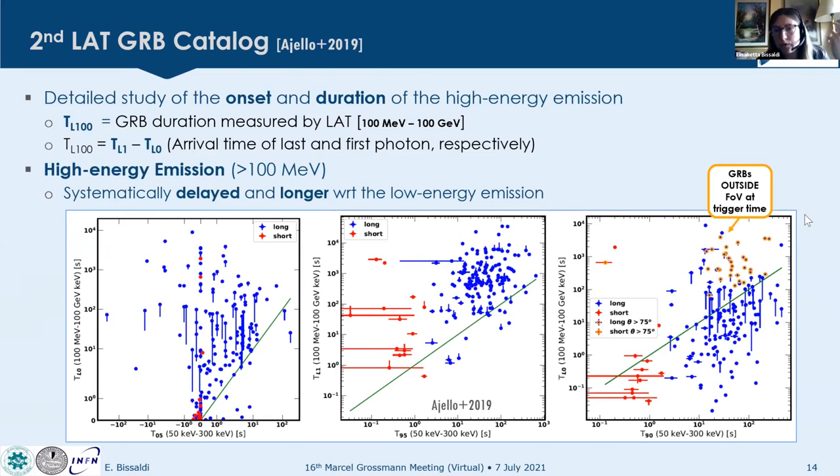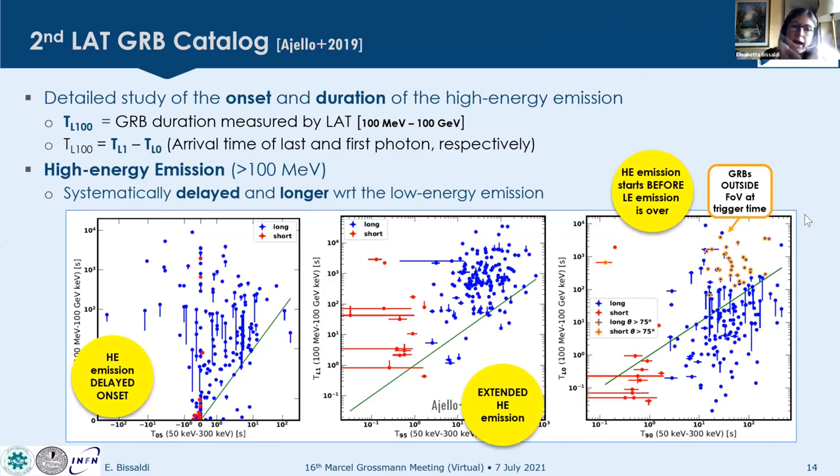We see, as we already saw in the first catalog, but here even more, that the high energy emission is always systematically delayed, and it lasts much longer with respect to low energy emission. So I put here a subsample of plots highlighting this property. It's also interesting to note in the very last plot on the bottom right that the high energy emission usually starts before the low energy emission is over.